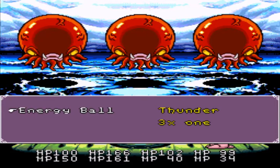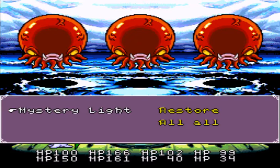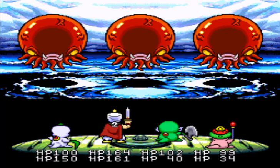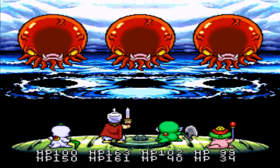Octomom is here. Energy Ball, 3 times Thunder 1. That must be new. I don't remember having that. Or we were just always using his regular attacks because they hit all targets. Potentate Petro attack! It makes everybody unlucky. I guess Potentate Petro is pretty unlucky.